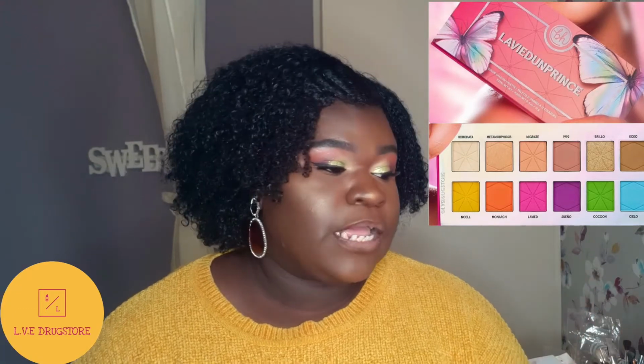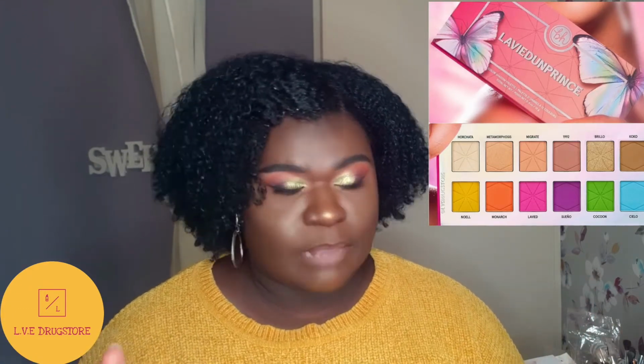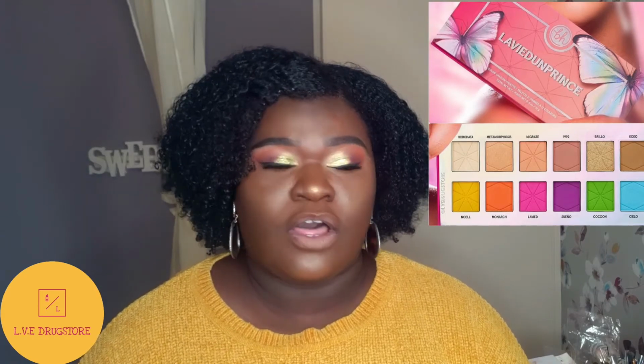Packaging is beautiful. It's got a butterfly theme to it. But the shades, I'm not too sure about, but we'll talk about it a bit more when it releases next week. But just to make you aware, it's releasing next week on the 11th on the BH Cosmetics website. So that's another collab that is coming.